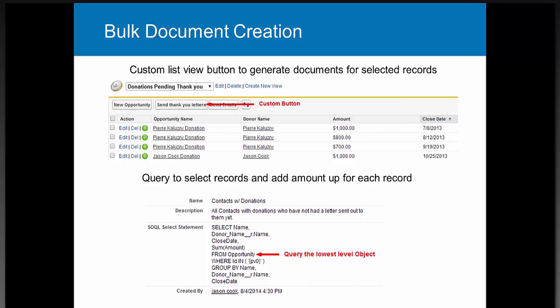And then, if you want it to, it's also going to perform an update on field values for those opportunities. You can say donation closed, thank you sent, whatever you want to call it, and it's going to take care of that. Before we go on to the next slide, one other tricky bit I wanted to point out is the query that is used for this. Sometimes queries can be a bit confusing. I know I've been confused by them before.